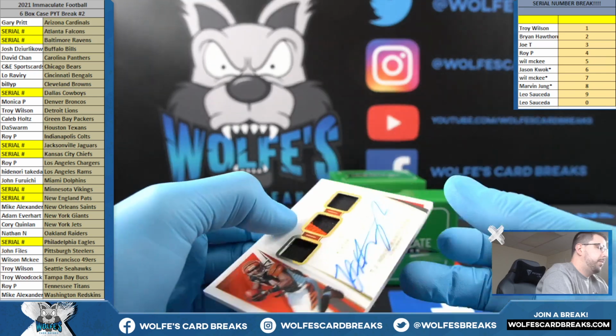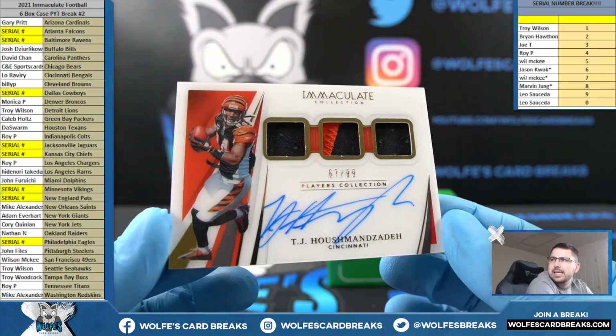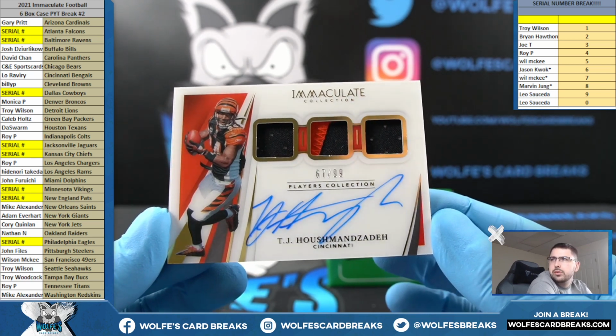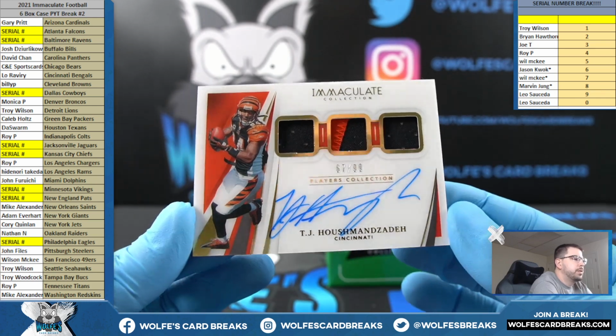Up next for the Bengals, numbered to 99, TJ Houshmandzadeh. 67 out of 99, triple relic auto, players collection. Bengals, low with the Bengals. 67 out of 99, TJ Houshmandzadeh.